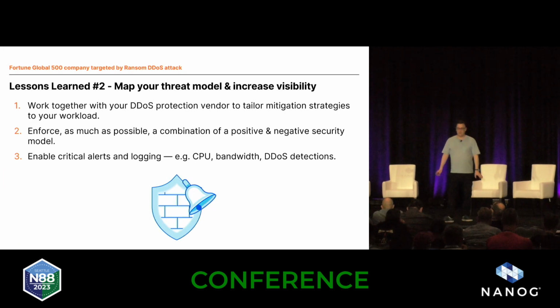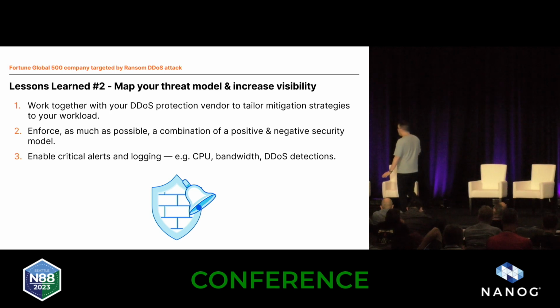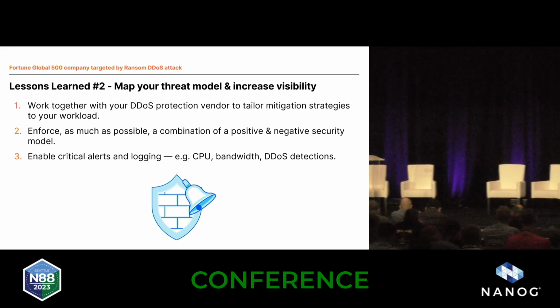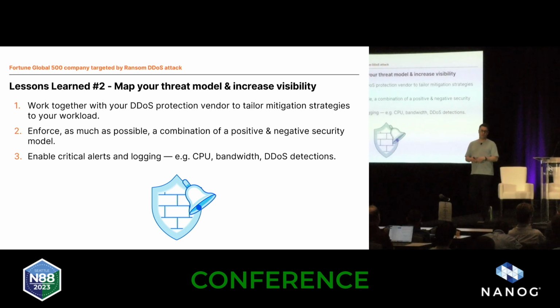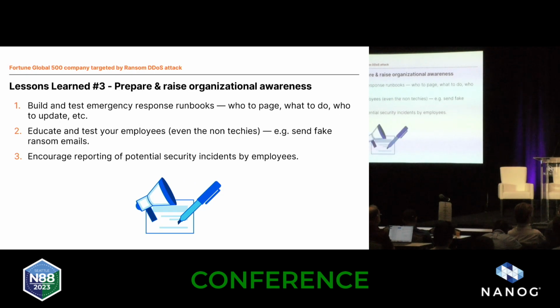The second thing is to understand your threat landscape and increase your visibility. So the ideal approach should be to understand your traffic patterns, and that's not always possible, especially if you're a service provider or telco. But as much as possible, enforce a positive and negative security model: what you never want to receive, and what you always want to make sure is never blocked. And make sure that you have the proper alerting and visibility and know what to do when things happen.